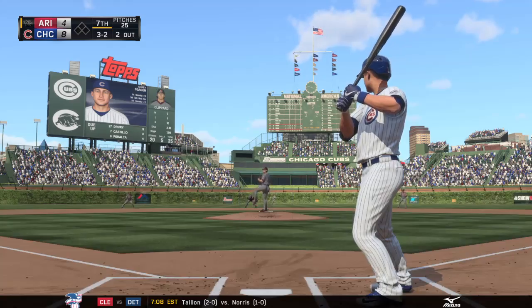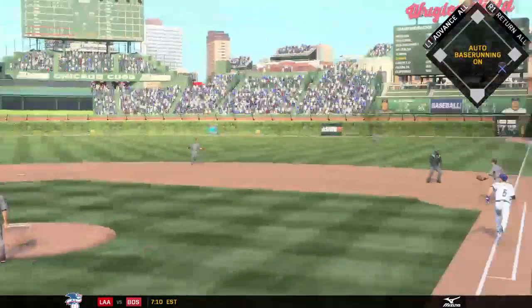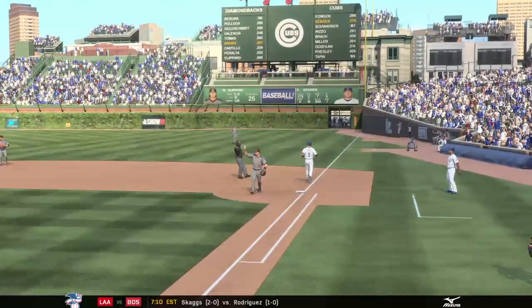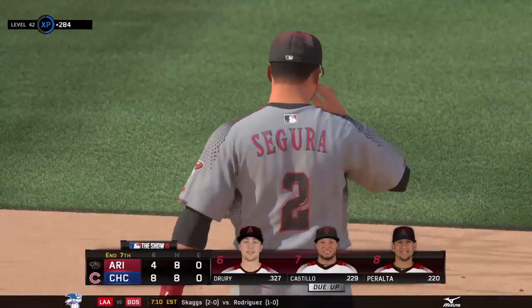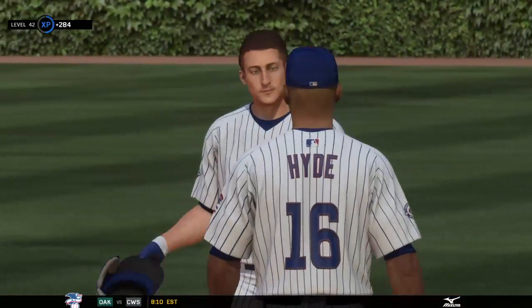Ready now with the payoff pitch. Swing and a ball line hard towards short. And that will conclude matters here in the 7th. 3 up, 3 down for the Cubs. They still lead it by a count of 8.